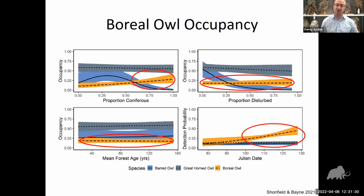And when we're looking at detection probability, this is an interesting trend: as date increases, the probability of detecting a boreal owl increases. And if we look at when that orange line starts to come up, that's right at the beginning of the breeding season. So they obviously use a lot of vocalization during the breeding season, and it continues throughout the breeding season, which again is useful for us when we're trying to detect boreal owls on the landscape.